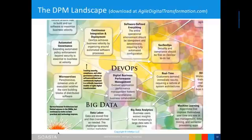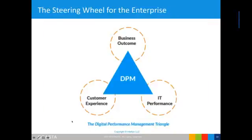And digital performance management as well supports this broader story, right? You really can't have all the other pieces working unless you support the performance goals of the organization. So this is all part of the story.